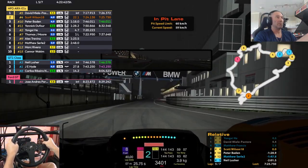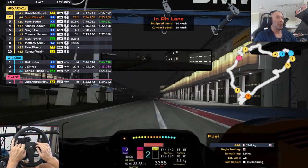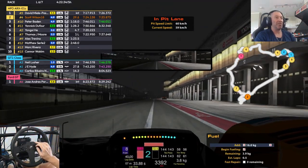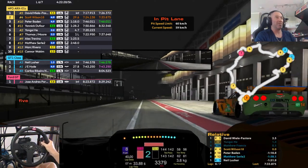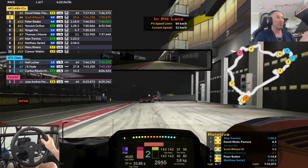Which is 8 and 8 for you, so 16 litres you need to put in. But I'd be putting a little bit more just to be safe. I'll put 16 in. It still says I've got half a lap. Pit box in, 10. Right. That should be close to 2.5 laps. 5. That's 3, 2, 1.